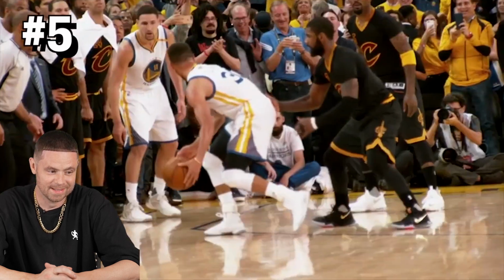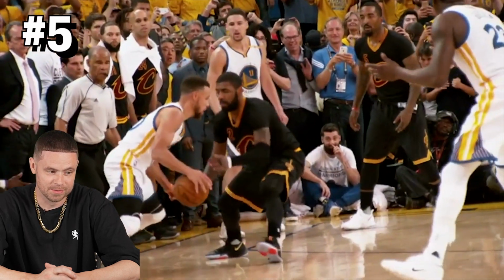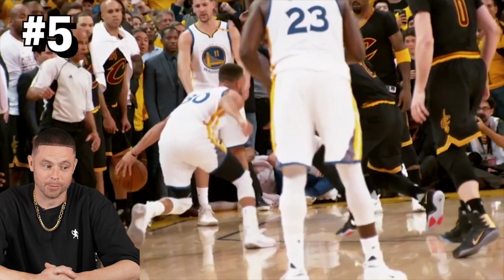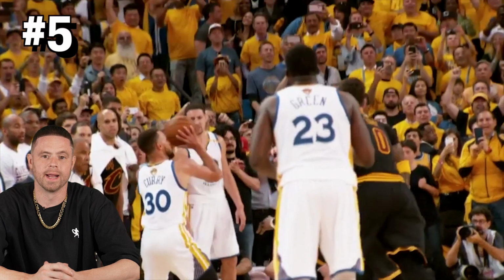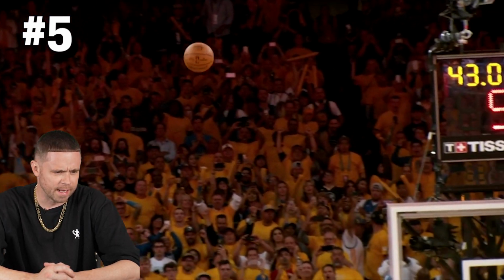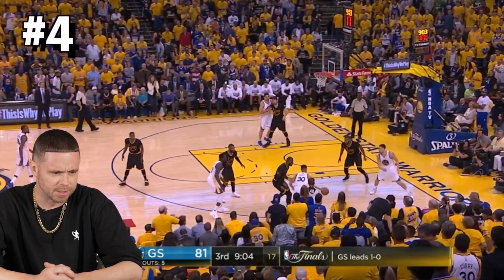Warriors pulled away. That was back when KD was there too. Not a lot of room to work with right there. That's one thing Steph's great at. He gets his shot off when there's not a lot of room to work with. You know what I mean? And that was a physical play too. It's like he can still shoot even though it's physical.